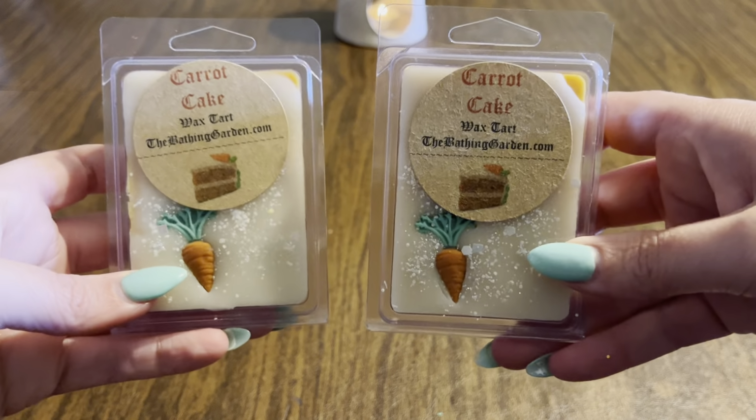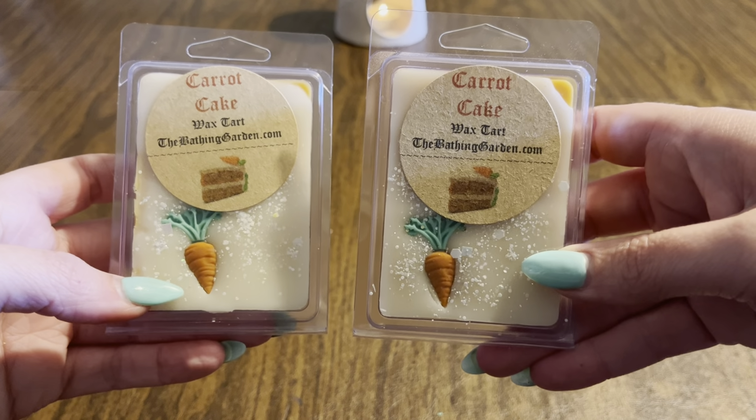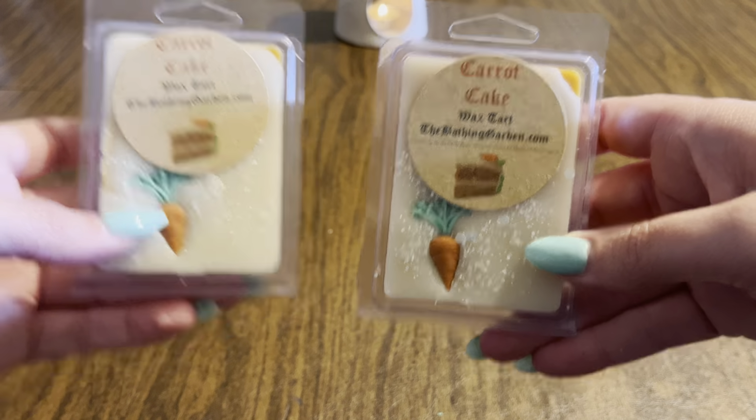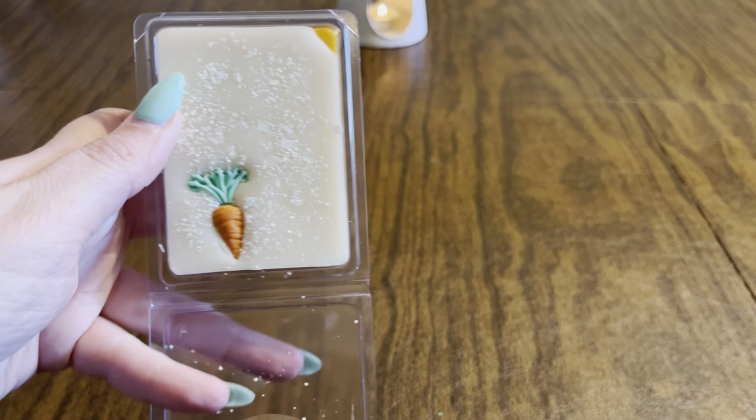Okay, this next one is from her Easter collection, and I got two of these. I melted one of these this month that I got last year, and it was so good. I talked about my recent love of carrot cake, that I realized that I love carrot cake. So this one's carrot cake. And this is so good. The bottom is orange. Sorry, I'm holding this really awkwardly. Okay, so the bottom is orange and then the top is white.